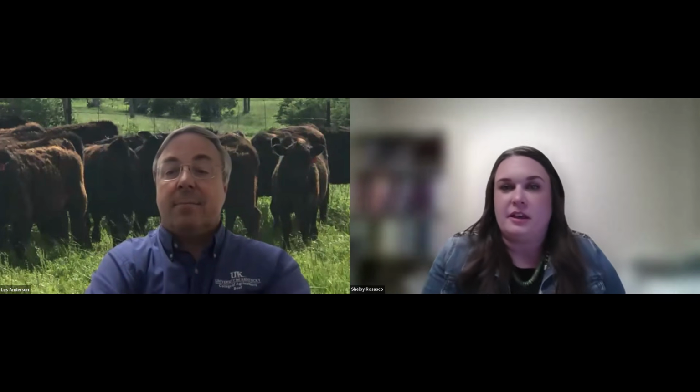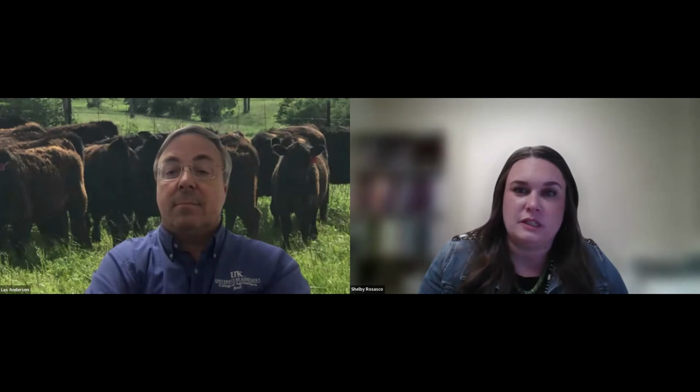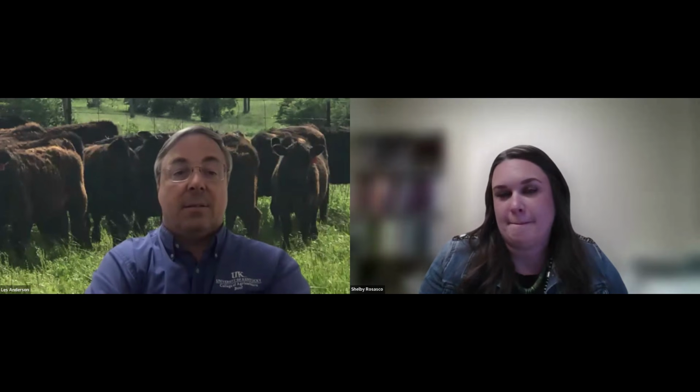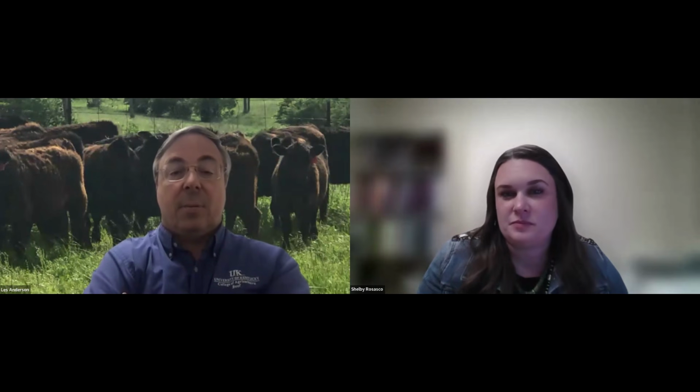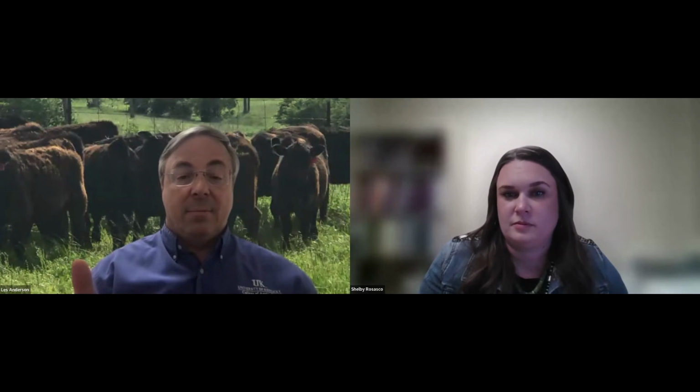Does not giving the PGF2 alpha at the end of the CEDAR or MGA allow natural service bulls more opportunity to service the cows? Yes, it does. It decreases the percentage of cows. So if you give a single shot of Lute to cycling cows, you get about 70% of them in heat. I don't want those in heat right then.